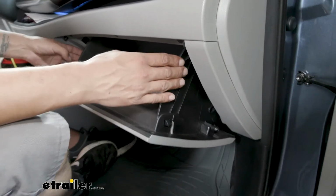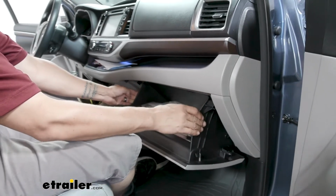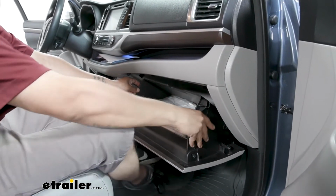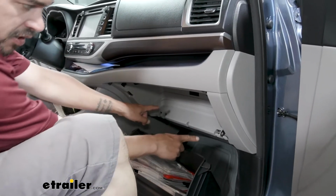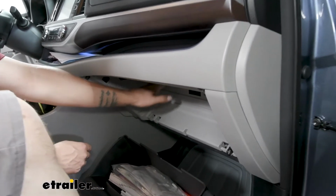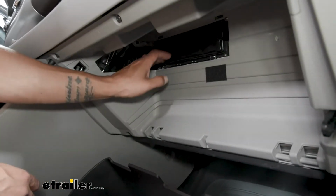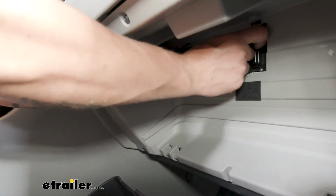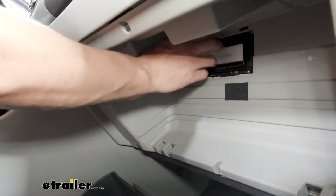Next, we want to grab the side edges of our glove box. Just flex them in just a little bit. That'll allow these tabs to clear the side of the box. Rotate it down, and it should come off the hinge on the bottom. Then if we look into the cavity where the glove box came out, we'll find this black rectangle cover. There's a tab on each side, so we can just squeeze them, pull straight back, and that'll expose the filter.